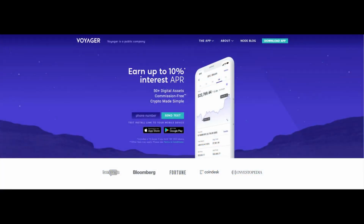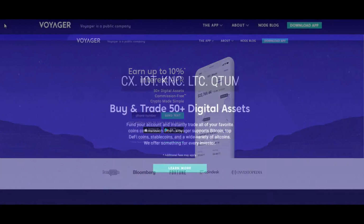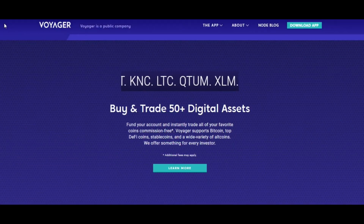Voyager claims to be a commission-free crypto brokerage platform that provides users with the ability to buy, trade, and store cryptocurrencies from the convenience of a mobile app. The product provides a live cryptocurrency exchange where users can trade any one of the 50 currently supported tokens. It offers a fiat gateway to allow users to easily convert fiat into cryptocurrency and back again.